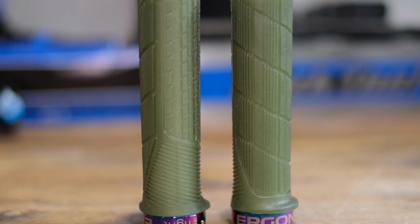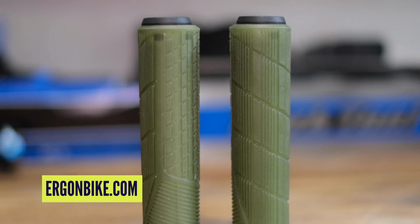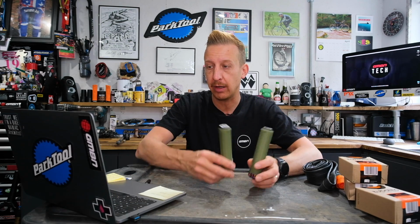Like I say, they're directional, they're slightly shorter, they retail for $39.95 currently, and they're on sale, and they look good. And next up are the Evoc bike packing bags.